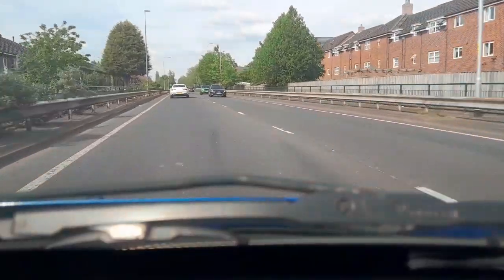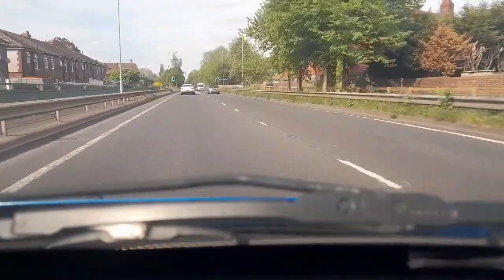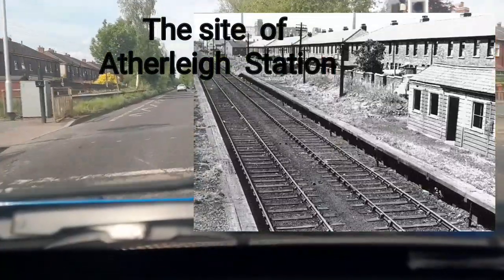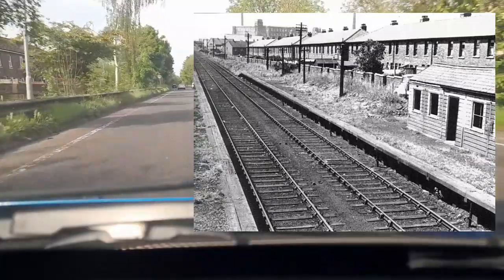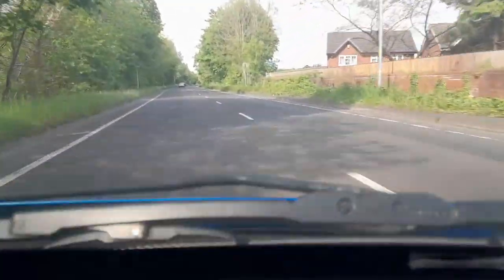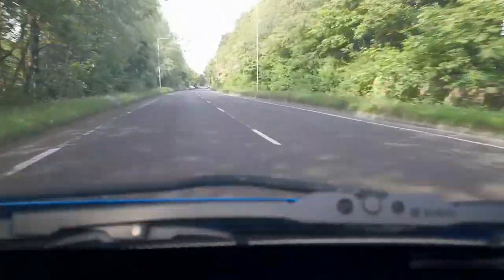Now, of course, where the pedestrian crossing is, it used to be the Atherleigh station, which used to be right here, where we are now. That's where it used to be. In fact, if you want to take a look at old photographs, there's a picture of it. Of course, we'll speed up a little bit now. I'll have to talk a bit louder because of the wind coming through. We're going at a certain speed.